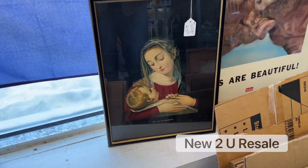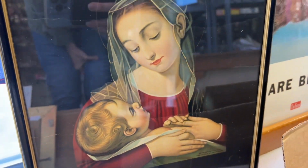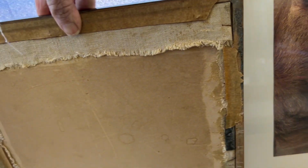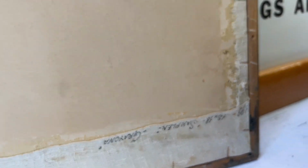Okay, this frame caught my eye. I thought maybe it would be the right size for that sketch. I really like religious things. I'm not really sure why, but I'm drawn to it. Now, the interesting thing is look here at the back. So I spent some time looking that up.